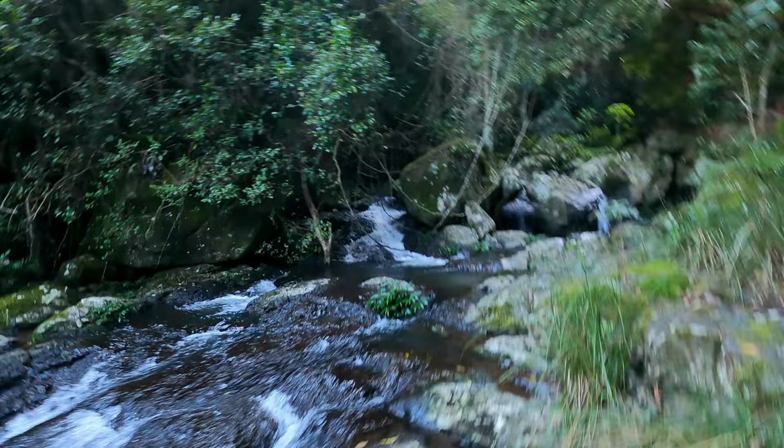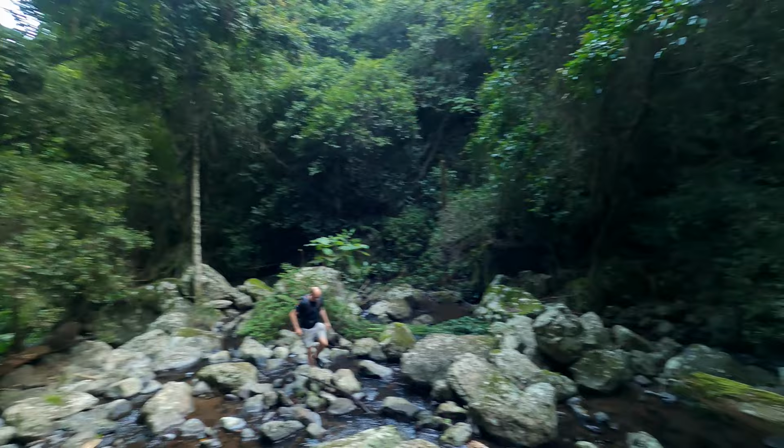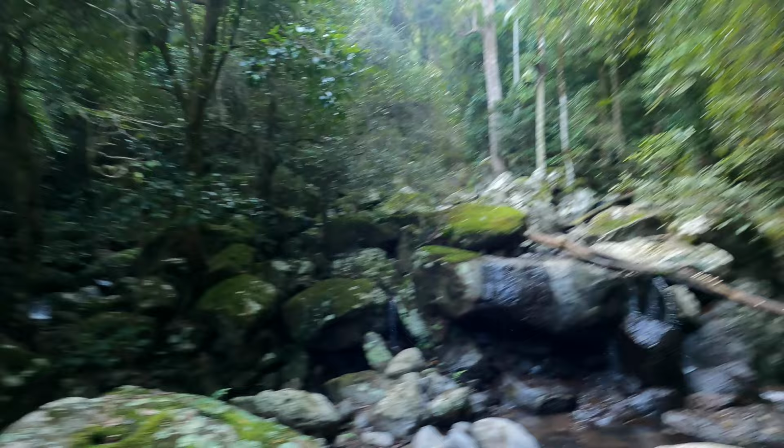Look at that. Ben taking an alternate route. He's got proper shoes on, so he's willing to get his feet wet. I'm trying to stay dry at the moment. Go straight through the middle. How beautiful this moss is. It's nice and damp as well.